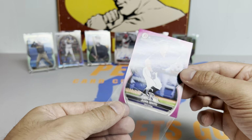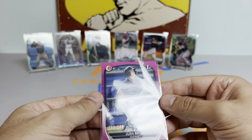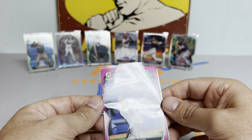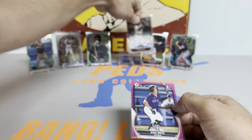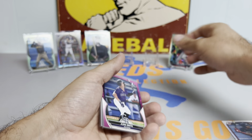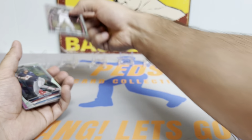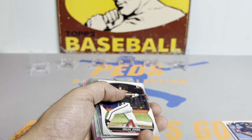This might be the best regular 2023 Bowman opening I've had this year, hands down. So, wow. I don't even know what the best hit is, but I'll let you guys be the judge. Here are the hits. Unreal. Unbelievable.